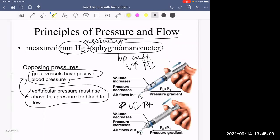Okay, so when we measure pressure, we measure it in millimeters of mercury. So Hg is mercury. And so it's just like barometric pressure. Every time we measure pressure, we measure it in millimeters of mercury. Okay, to measure blood pressure, we use a sphygmomanometer, which is also a blood pressure cuff, right? That's the same thing.